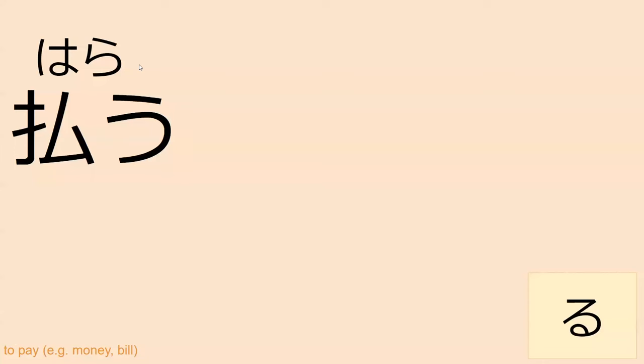Daikin. Can you read this word for me? Harau. So harau has many meanings, and in the context we'll be seeing really soon, it means to pay a bill, harau. Literally, it's like to wipe away. So the idea is that if you have a bill, you're in debt, so you've got to wipe away your debt. That might be a way you can think about it, because you can also use this for wiping other things.